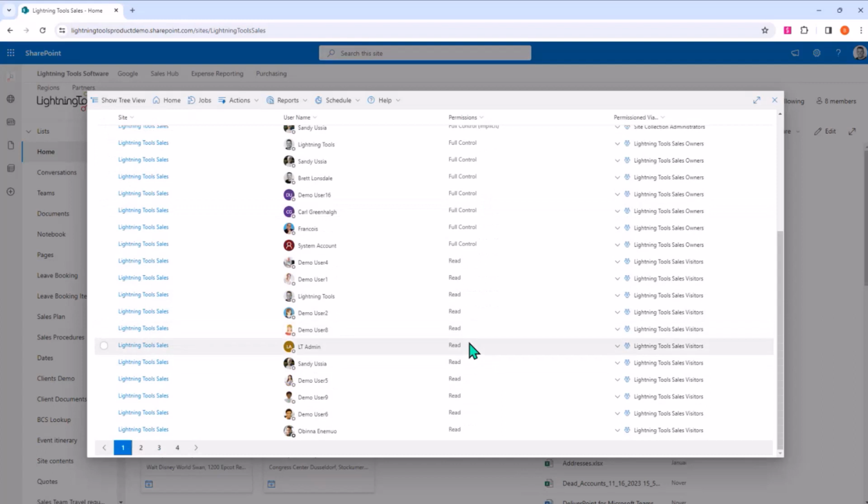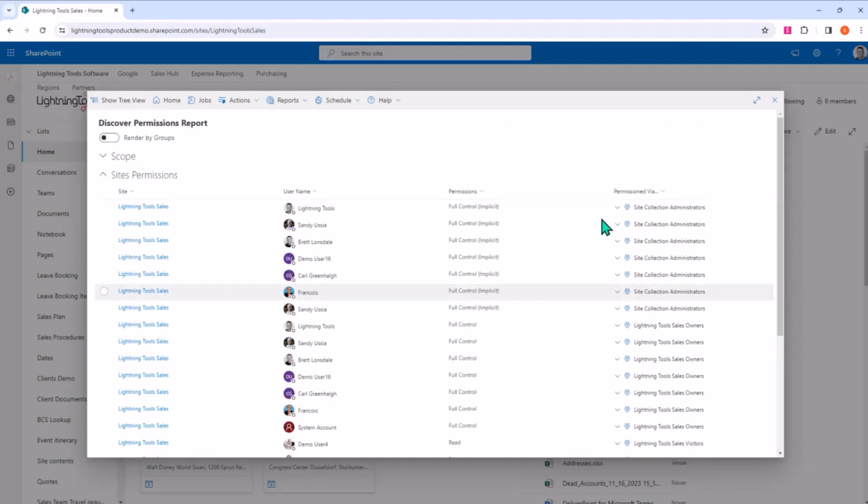We've also got people with other permissions like read and so on that may or may not be required. And then on the far right hand side, we've also got how those permissions came about. How did they get assigned to this particular user? We can sort and filter these reports. So notice we've got the sort ascending and descending. We've also got the filter against each column, so we can choose what we want to see.